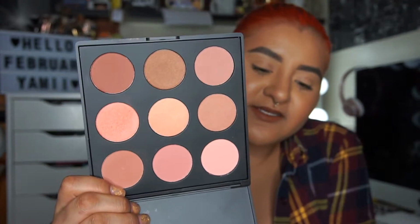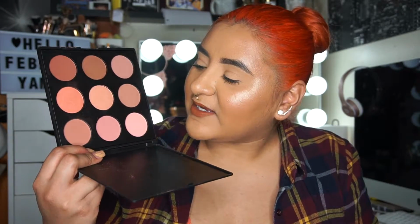I've been using the Morphe 9N blush palette, and I kid you not, I had it and I had to go repurchase it because I just love the colors in them. I like how you can mix any of these and get your own perfect neutral blush, and you could really use this as an everyday blush. You have your mauves, your really pinky colors, and it's so nice. I really feel like this could be used for any occasion.